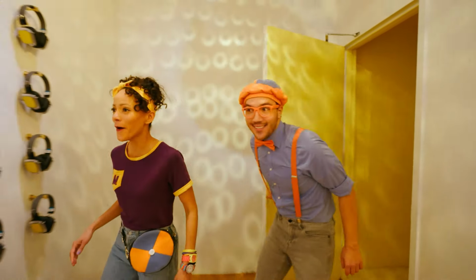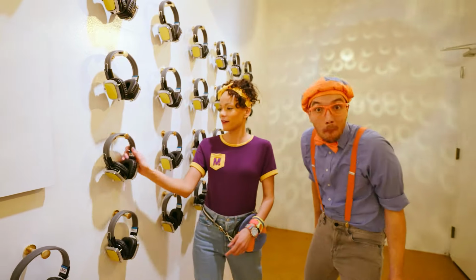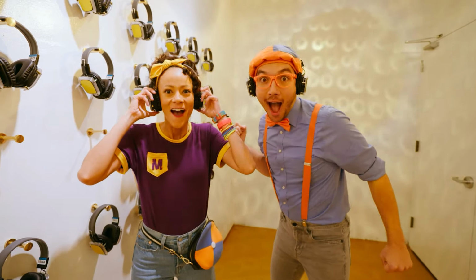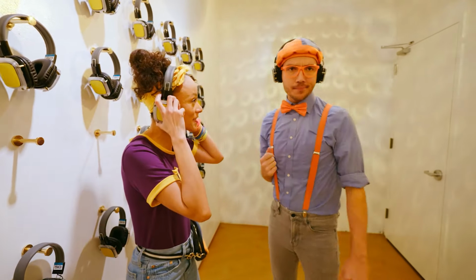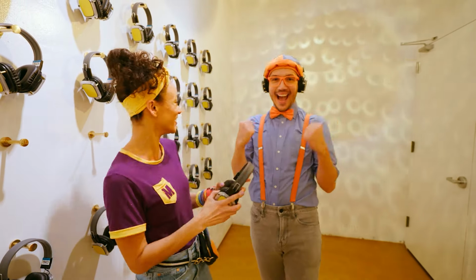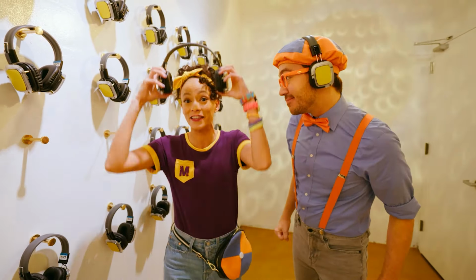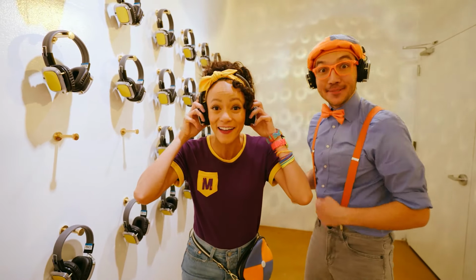What? A wall of headphones? Headphones? What are those doing there? Oh, I don't know. Here, you want to try? Sure. Whoa, Meekah, try them on. Ooh, fun music. Yeah. Oh, I know what this is. It's a silent disco or a silent dance party. Yeah, I love dance parties. The only way you can hear the music at the dance party is if you're wearing these headphones. Oh, yeah. You want to hear? Okay, here.